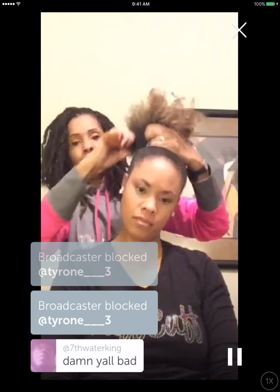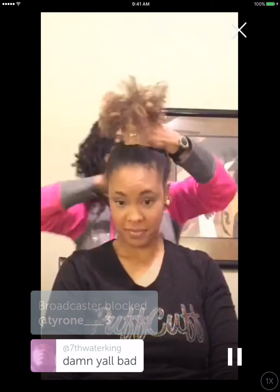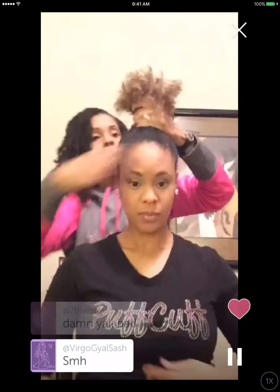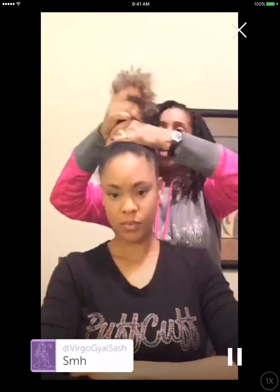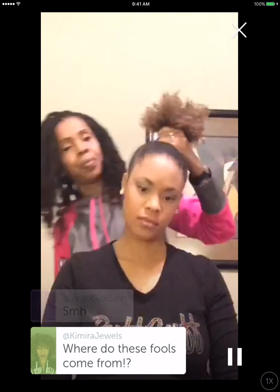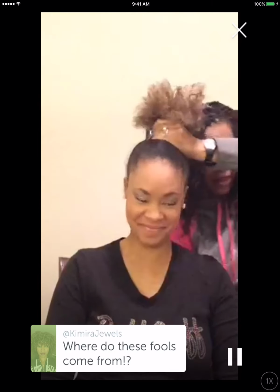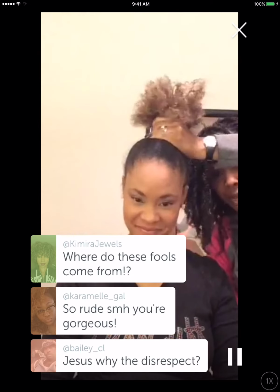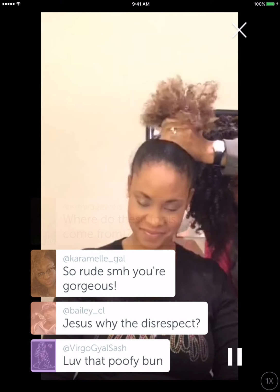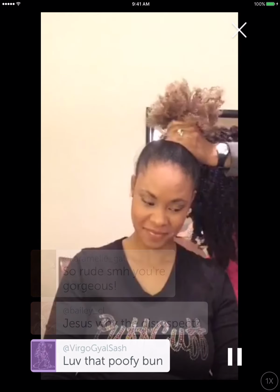So, we had to block a couple of trolls there, sorry. So, right now we're doing the top bun. And we've got two ways to do the top bun. I've learned a couple different ways to do it. So we've got, I don't know. What I kind of think is going on, they're sitting on Periscope just waiting to harass people.